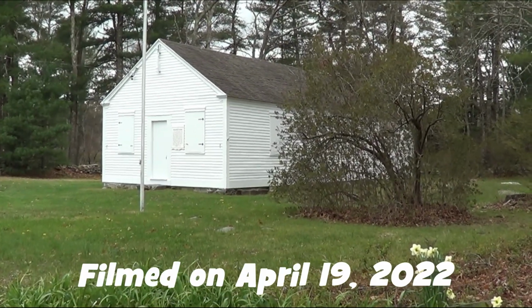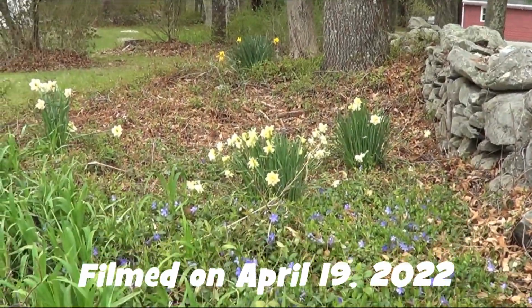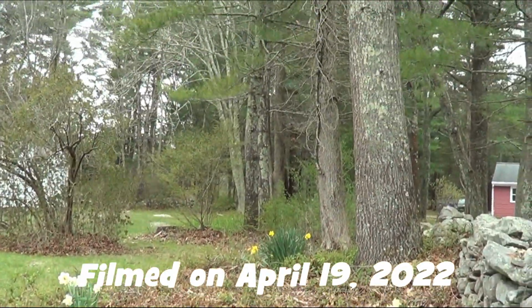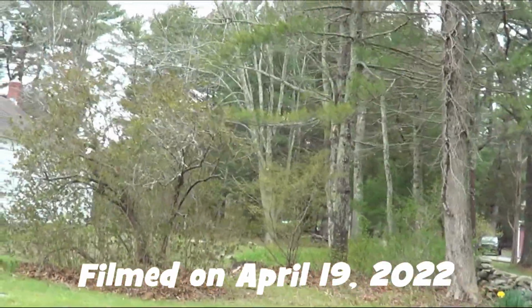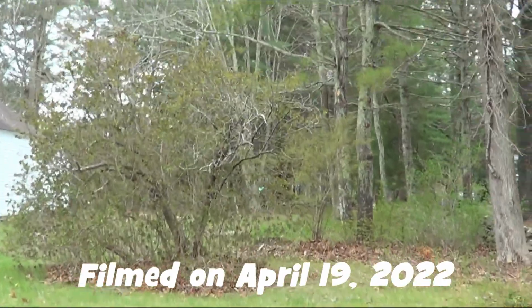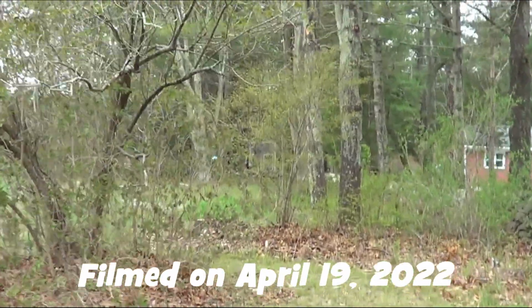We just had the yard at the Hornbine school cleaned up. We had all the shrubs taken out, the poison ivy, some of the trees. And so it's really nice and cleared.